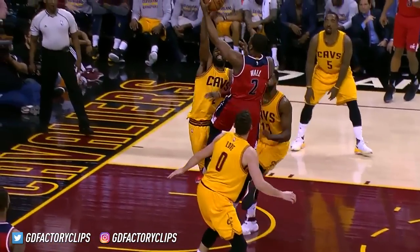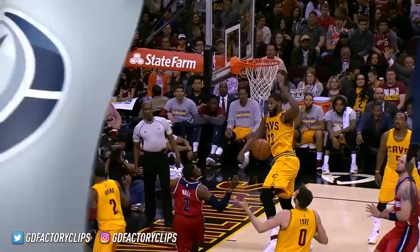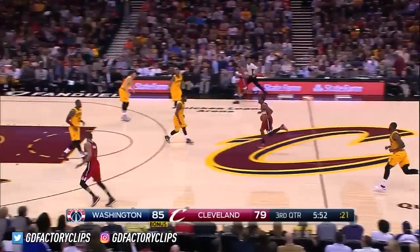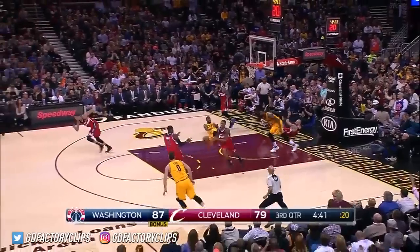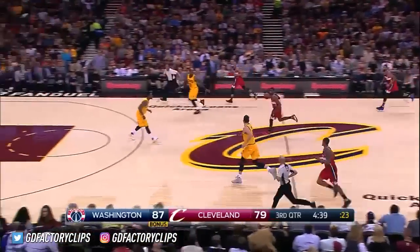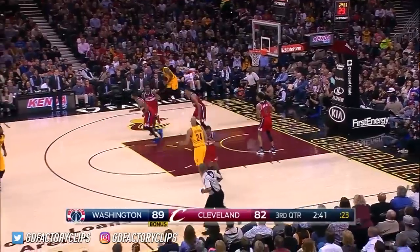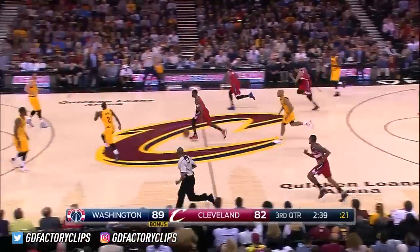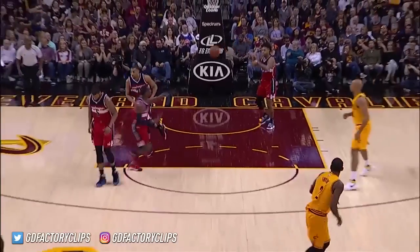Kyrie Irving deleted it. Recovered by Morris, and a loose ball foul on Kevin Love. We're top for the rebound. Here comes John Wall. Getting to the hole. No! Contested and a late whistle foul on Kyrie Irving. Washington dodged several bullets there, and the Wall hits the jumper, of course. 89-79, Washington rebuffs them again.